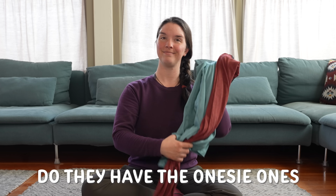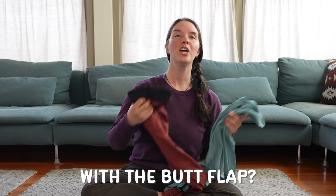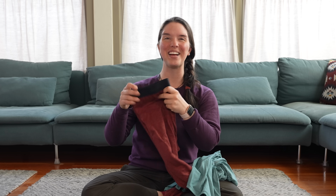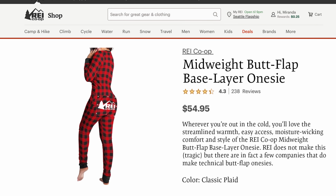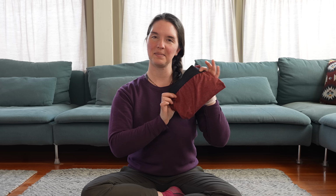But as pajamas, do they have the onesie ones with the butt flap? I would so go for midweight onesie base layers with a butt flap. Dude, no, they don't, but they really should. Anyway, base layers, moving on.